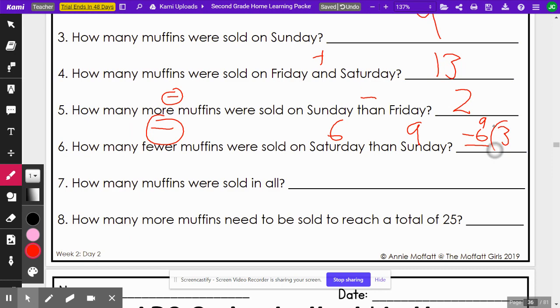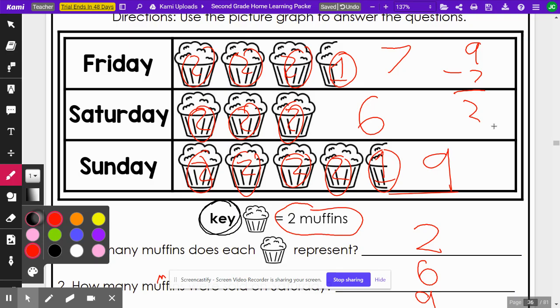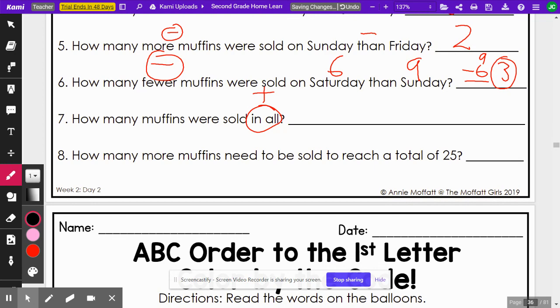How many muffins were sold in all? Whenever you see in all, it means plus. And it usually means plus everything. You add everything together. So that's going to be seven plus six plus nine. I'll give you some chance to do this one on your own. Seven plus six plus nine. Give you some time to try that on your own.